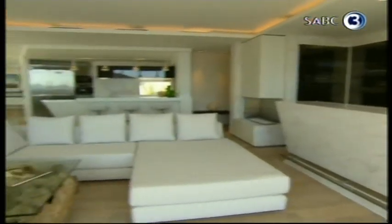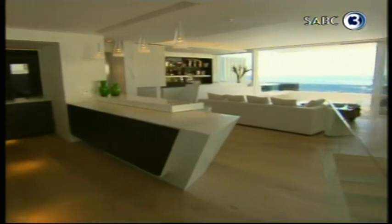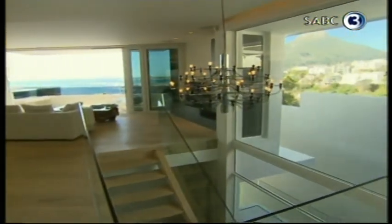And Jacques, from a decor perspective? Joanne, if you look at the interior, we kept it quite simple, elegant, minimalistic, signature pieces here and there, splashes of color, but only on accent places, and nothing to obstruct this beautiful Camps Bay view we have here.